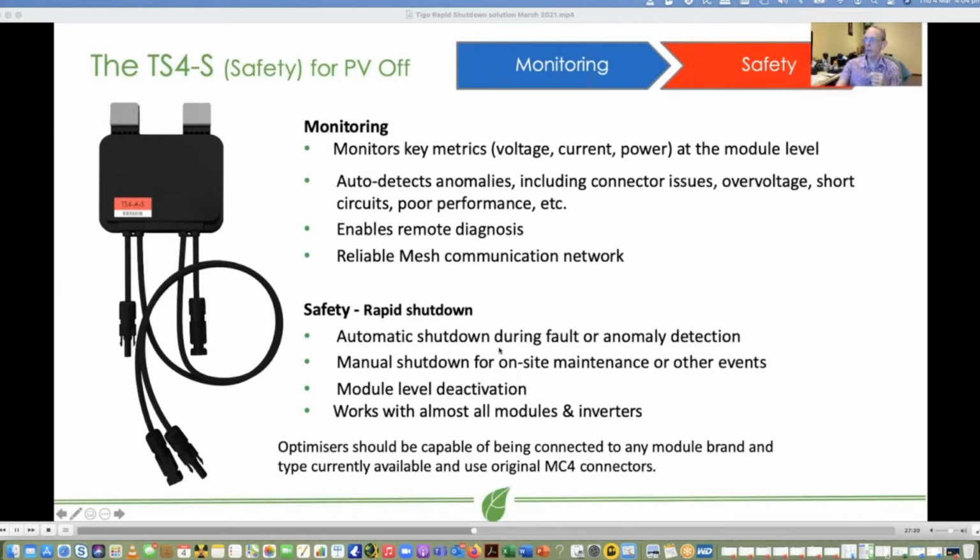So for safety, we get automatic shutdown in the event that there's an anomaly detected that can be considered to be harmful or dangerous. It will just shut down. It will shut that particular module down to 0 volts, and if it needs to, it will shut the string down to 0 volts. And if required, it can shut the whole system down to 0 volts. And that can be done automatically, as I said, and it can also be achieved if you've also deployed a manual switch. So in the event that you need to leave, you just press the plunger switch in or flick the switch, and you can shut that down to 0 volts. And as I said, we use original MC4 connectors on all of our products, so they should marry up to everything that you're deploying, providing you've got certified modules within the Australian scheme of things here.